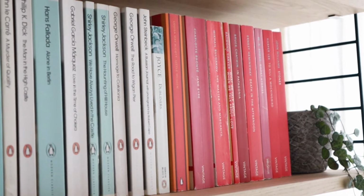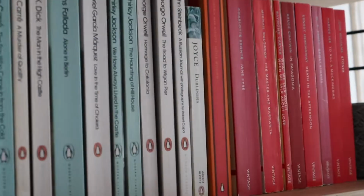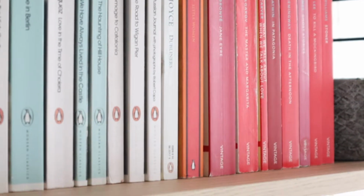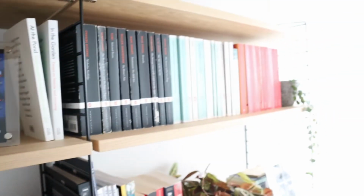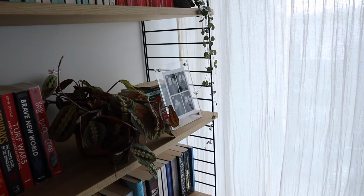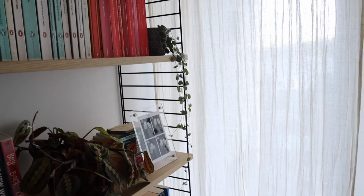I think probably out of that, my favorite is In Patagonia by Chatwin, which is probably one of my favorite pieces of travel writing. I decided to put it there just because I wanted to show the rest of the editions, but realistically it should probably go into this section. But yeah, that's the top of my shelf, and there is a beautiful string of hearts that did suffer a little bit while we were moving, but it's still thriving.